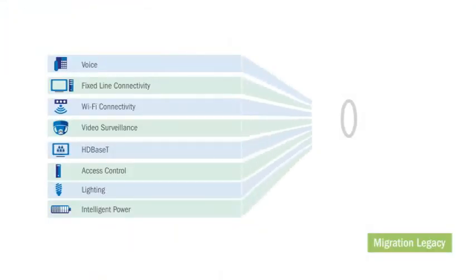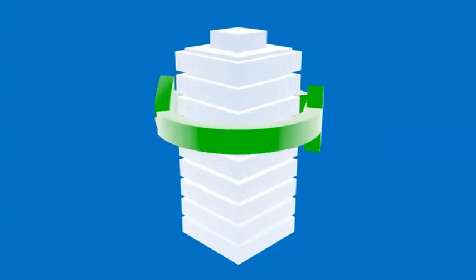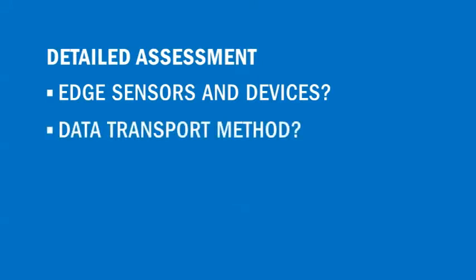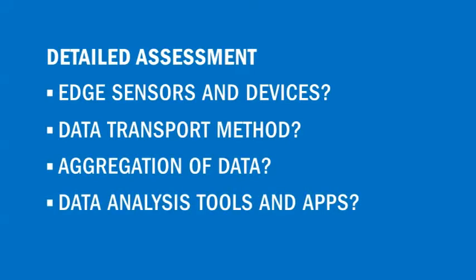Migrating legacy edge devices onto the network may be initially achieved through media conversion and protocol adapters. However, ultimately connecting your Internet of Things on a scalable and standards-compliant structured cabling system is essential for the interoperability of the network. This migration path requires a detailed assessment of your environment to understand your current edge sensors and devices, what is your existing data transport layer, how you aggregate this data, and where analytical tools may be used to provide relevant and actionable information, all to achieve smarter management of your building.